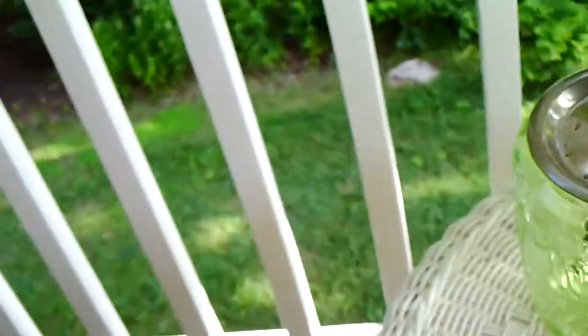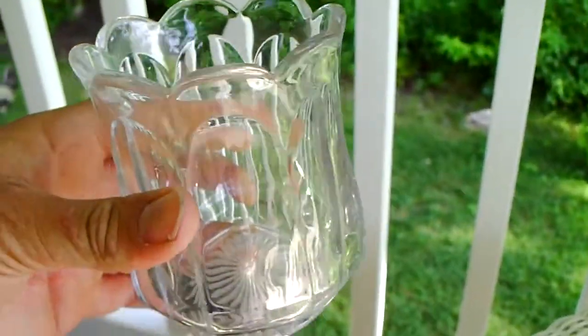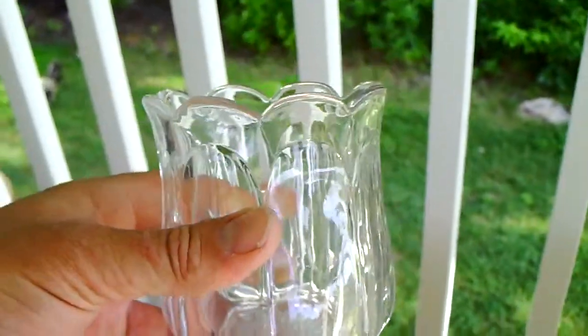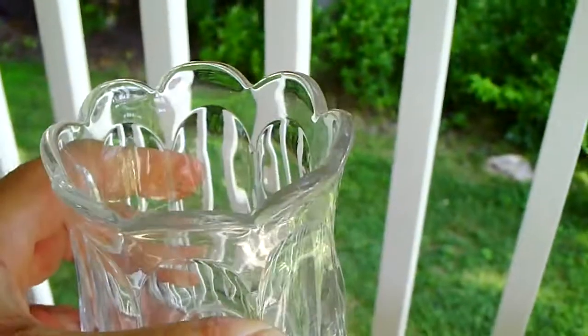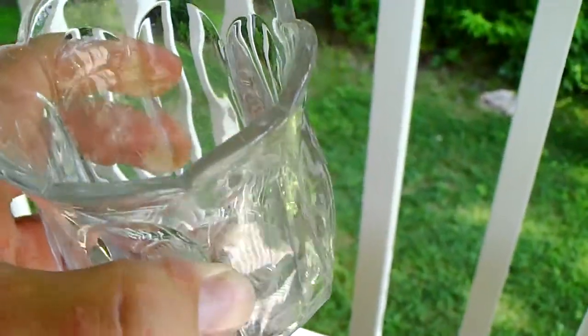This is pretty neat. I don't know if you can see that H inside of a diamond on the base of this glass piece. That is the mark of a company called Heisey, and very collectible. It's got a few scuff marks here on the outside of the glass, but nice quality piece. Only $1. Can't go wrong. Not worth a ton of money, but not sure what it's worth.